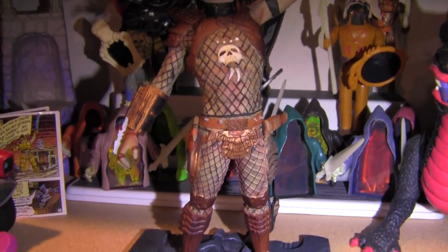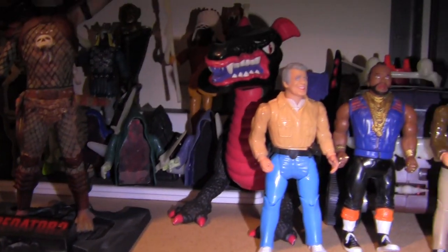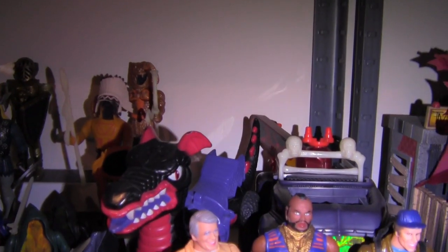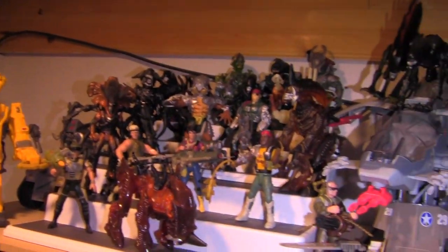So I put that all together. I painted it. So that's what I do in my spare time. For those of you that don't know this, I used to paint models a lot. But some 18 figures, a team. There's all the Supernaturals back here behind Predator hiding. And then up here I've got some Aliens, the Kenner Aliens figures, and some Predator figures.